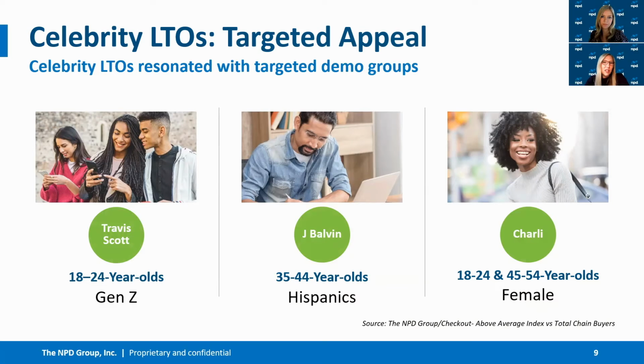When choosing your celebrity endorsement, think about the target demographic and who is more likely to want to mimic their favorite celeb. Based on the individuals chosen, it's not too surprising to see that the Travis Scott meal performed well among Generation Z, and J Balvin resonated well among Hispanics. And I had to laugh when I saw the demos for the Charli cold brew. It clearly appealed to those young TikTokers, but it also seemed to trickle over to their moms as well.